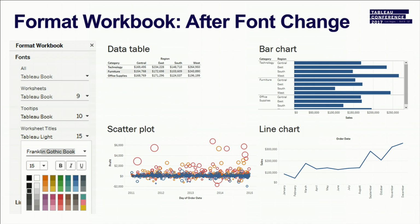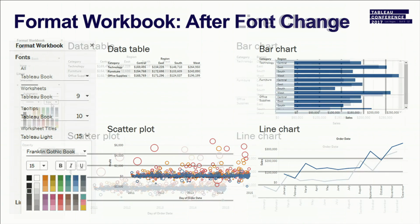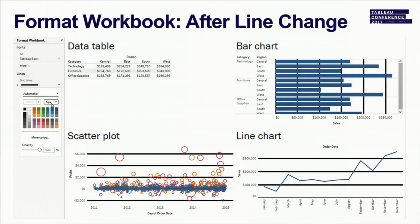So this is a very powerful tool that can save you a lot of time by setting the standard centrally. In addition, for the benefit of those of you who are sitting in the back, I went into the Format Workbook and I changed lines to be black instead of gray, and I made them much thicker. So you can see they're much more pronounced on the bar chart, the scatter plot, and the line chart.